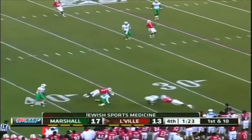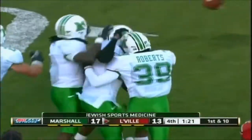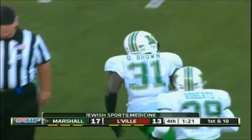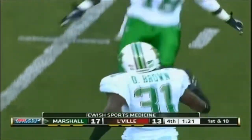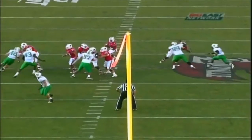Evans tips. Intercepted. Omar Brown got it on the deflection. And Marshall, with a minute 21, is in the driver's seat here.